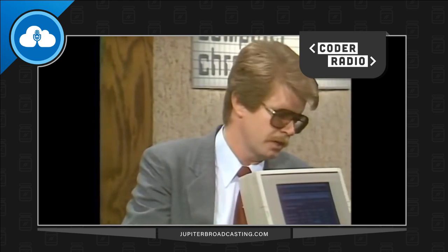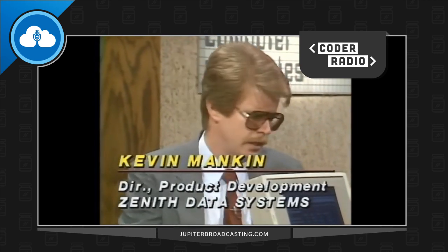Kevin, let's turn to your Zenith Turbo Sport. Tell us about what the unique features are. Look at the screen on that machine. This one we look at as a complete desktop replacement in the 386 marketplace, and we're talking 386 here.